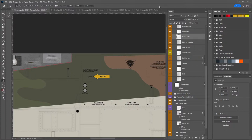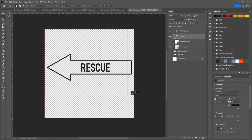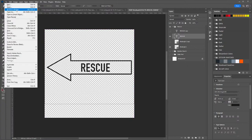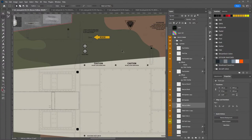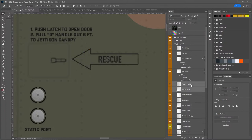Yeah, I do like that a lot better. So let's get this one in. Same process, just don't have to flip this one. Too much zoom. Get rid of the other rescue. Name this first. Where is that? Rescue detail. And I'm going to go ahead and just delete these. I'm pretty sure I'm not going to change my mind on that.